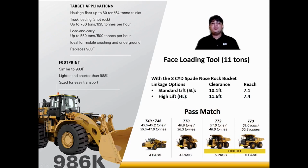Whenever we're loading trucks with the wheel loader, we have to pay really close attention to the clearance that the wheel loader has. In the case of the 986K, we have two different linkage options: the standard lift and the high lift. If you're going to be using this machine with articulated trucks, 735 all the way up to the 745, you can consider working with a standard lift and a 4-pass match. If you're working with 770s, the first off-highway truck that we have, again you can use this standard lift configuration and a 4-pass match.